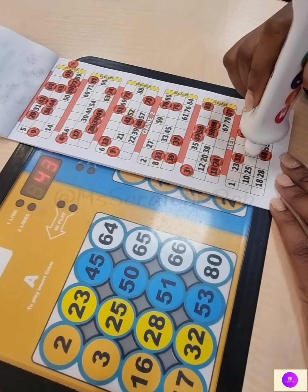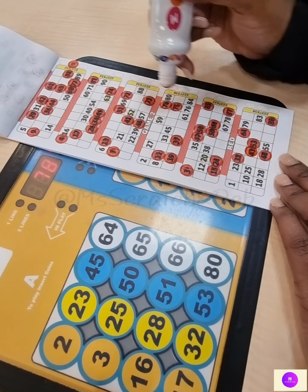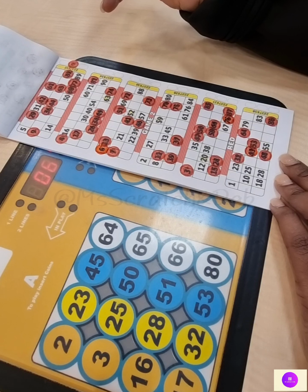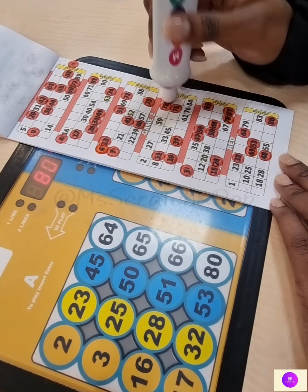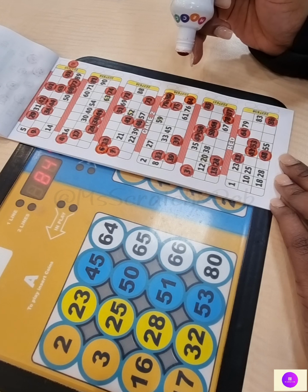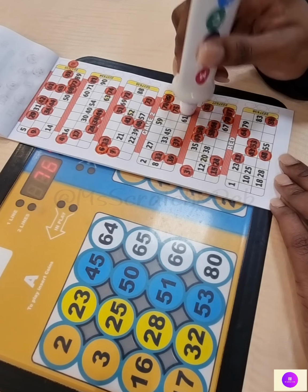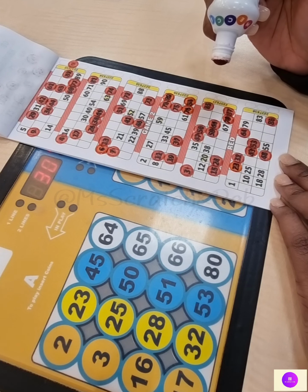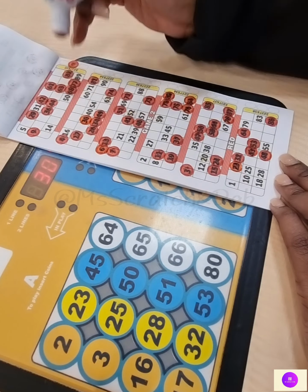4 and 3, 43. 7 and 8, 78. 6 on its own, 6. 80, 8 and 4, 84. 7 and 6, 76. 2 and 3, 23. 30, 3 and 30.